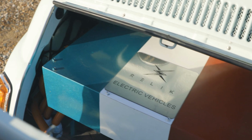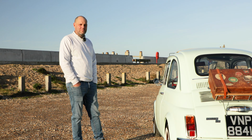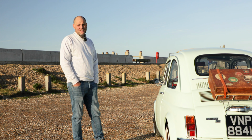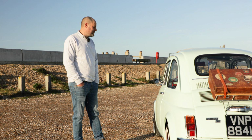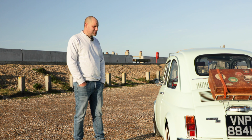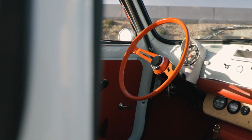This car's got our 20 kilowatt hour battery pack in it. That gives it a range of about 100 miles. So it's a perfect little city car. It can keep up with modern traffic easily, so you can go motorway speeds in it. It's nice and nippy, really nimble, good turning circles, so perfect for parking. So it's an absolutely fantastic city car.